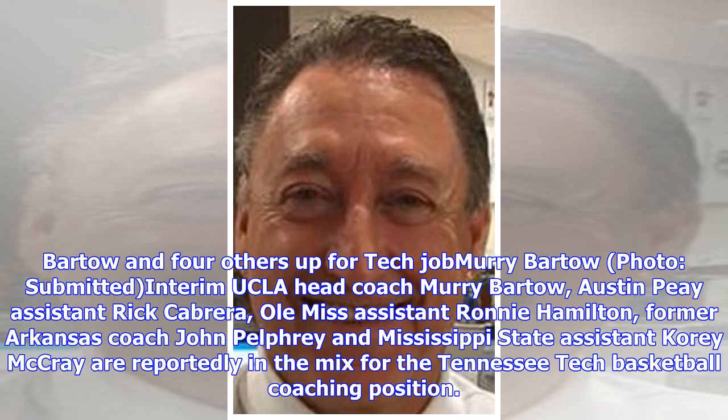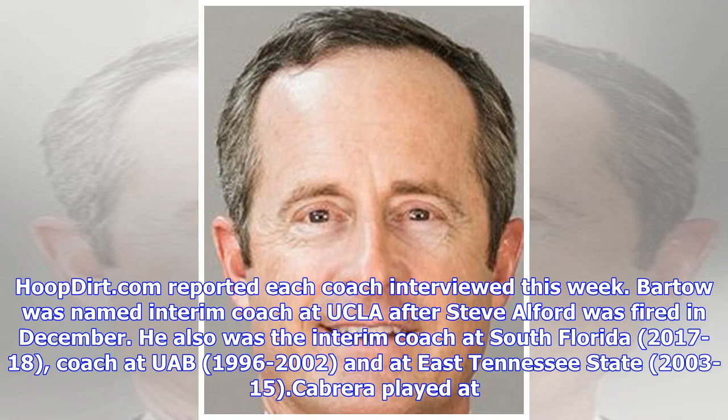Bartow and 4 others up for Tech job. Murray Bartow. Photo submitted. Interim UCLA head coach Murray Bartow, Austin Peay assistant Rick Cabrera, Ole Miss assistant Ronnie Hamilton, former Arkansas coach John Pelphrey and Mississippi State assistant Corey McRae are reportedly in the mix for the Tennessee Tech basketball coaching position. Hoopdirt.com reported each coach interviewed this week.